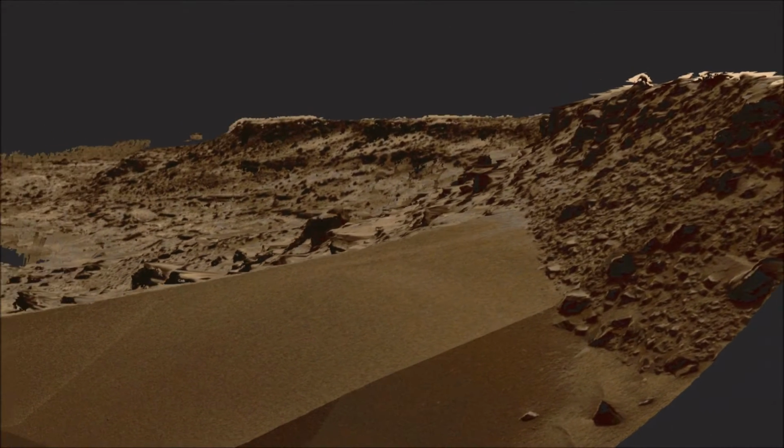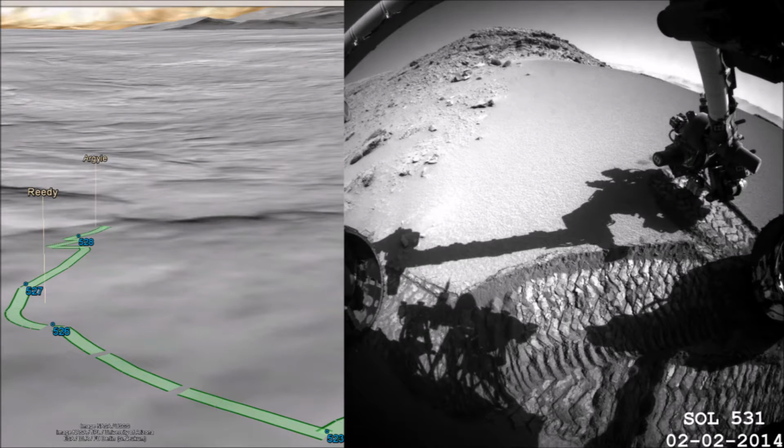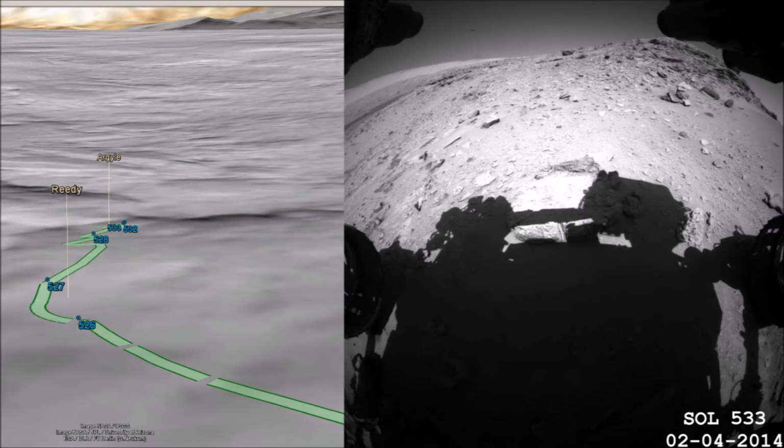Sol 530. We arrive at Dingo Gap. She first takes a small drive up the side of the gap to test the sand, and then drives cautiously over the top of Dingo Gap.